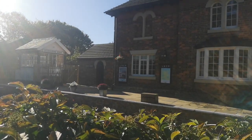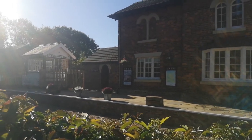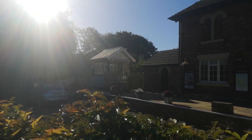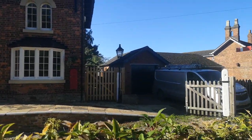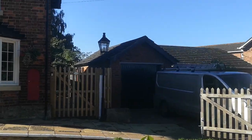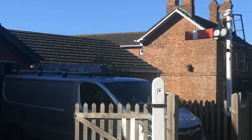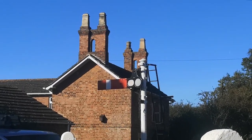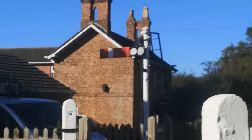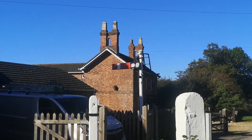And especially with the LNER Cleethorpes, and obviously I can't get in to film the boards up close, it's a really big shame. I like the light as well, that light is really nice. Yeah, it's a lovely light, that, for an old one. That's bad, the camera's gone a bit daft. Camera's just gone a bit daft, I do apologise.